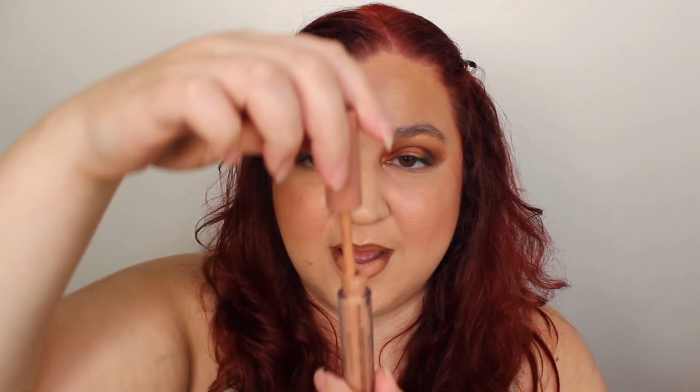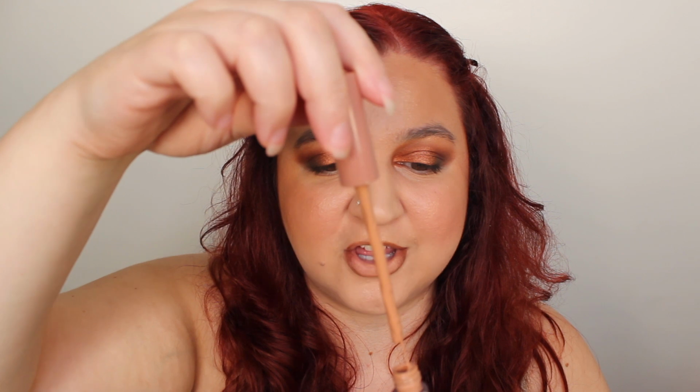Anyway, I'm just going to do the ombre look first, and then we'll get into lip kits on their own. This is the second time that this has happened to me, but there's no stopper. I literally just pulled it out. This is the almond one, and I can't find the stopper anywhere, which is really annoying. This is the second time now.